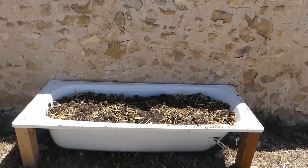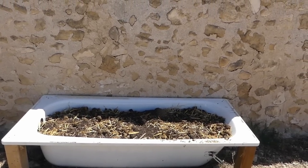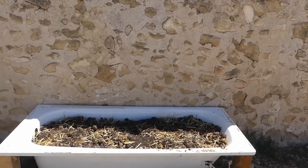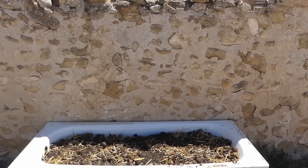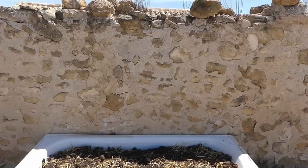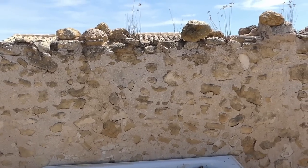There we have the bath. Full to the top. It's about six barrow loads of compost and poo. Just going to keep it wet now so that it can all rot down, and we'll be ready to plant our melons come spring next year.